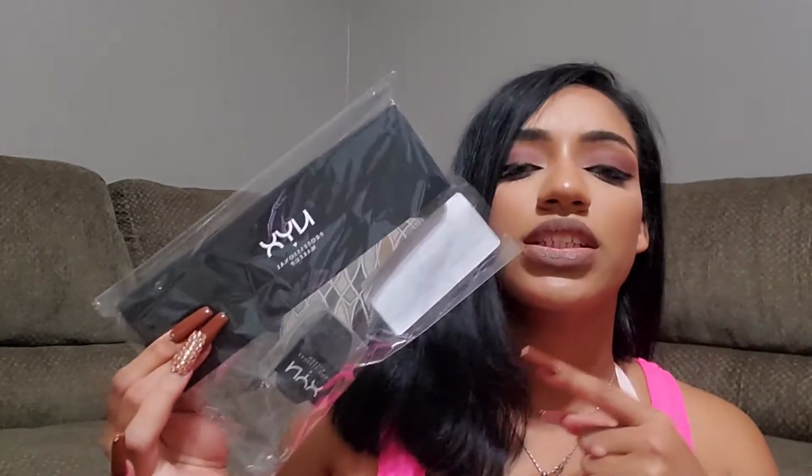Okay, so the first thing I got is this NYX bundle. It's a blending brush and a sponge. I got this for free. You get it for free with a $20 purchase from NYX. So let's see what this looks like.